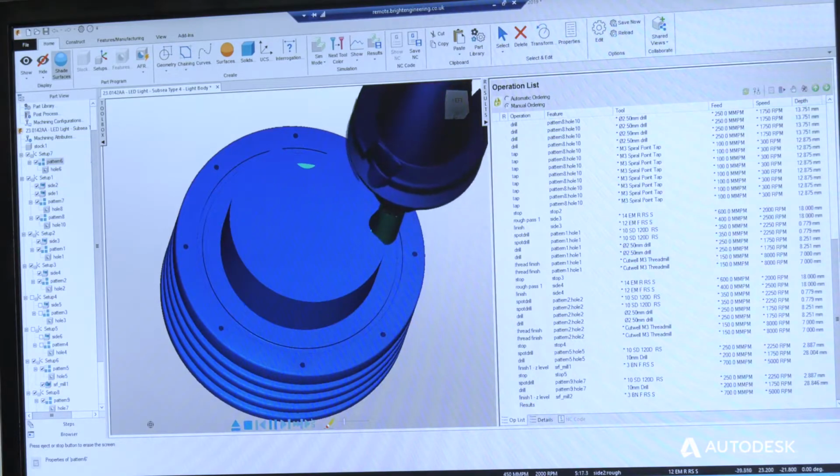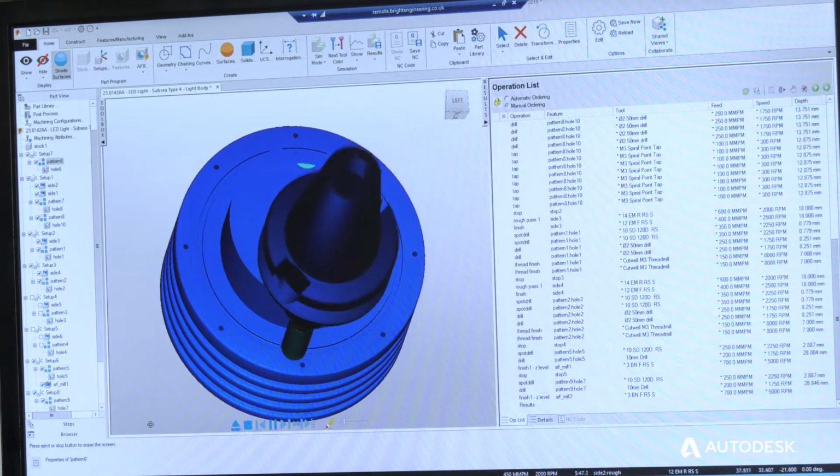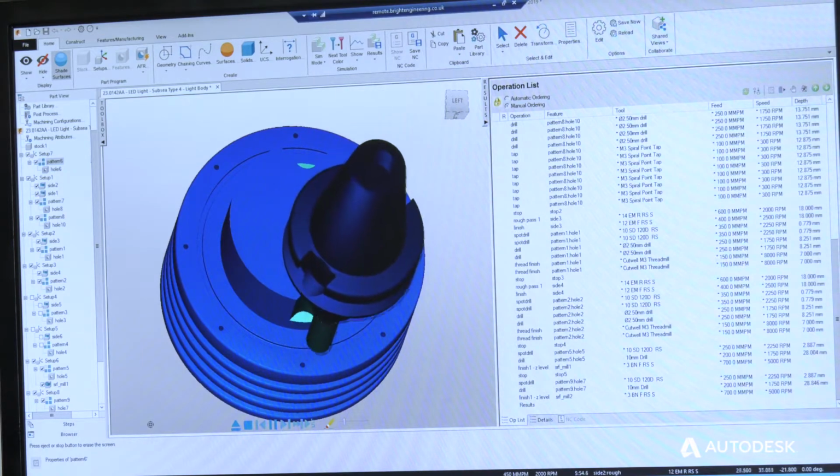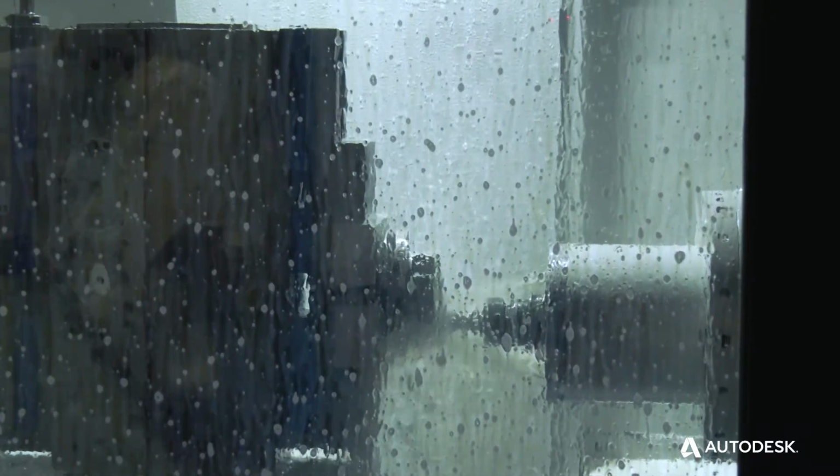Now that we've got FeatureCAM, the programming software enables us to program and pre-plan tooling a lot quicker than previously with our old system. It's a lot easier to use generally, and people are finding it a lot quicker to pick up and integrate with. We can verify the models and the tool paths quickly before we actually put it into the CNC machine to avoid collisions.